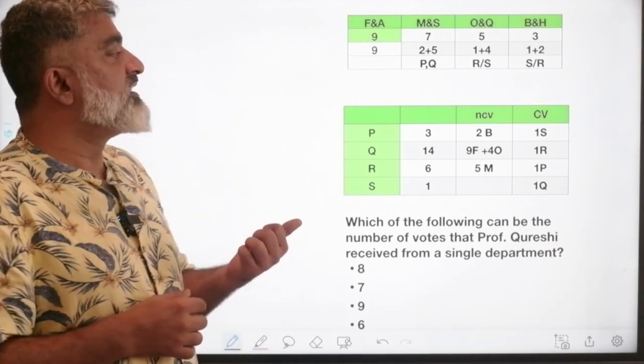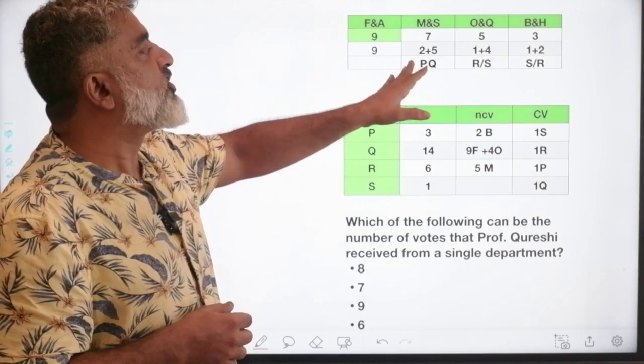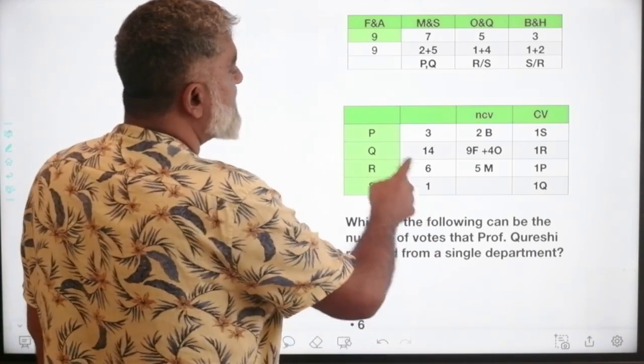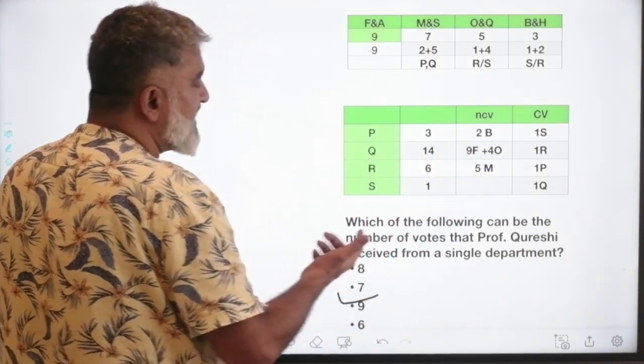This question could have been done earlier with just the first half of the table, even if you had not figured out the PQRS story. Which of the following can be the number of votes that Professor Qureshi received from a single department? Professor Qureshi, 9 and 4. 9, 4 is not there. So my answer is going to be 9.